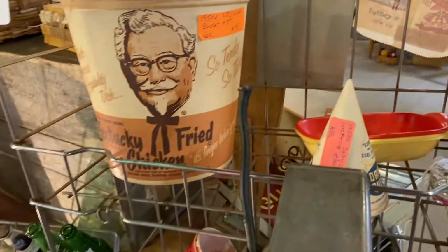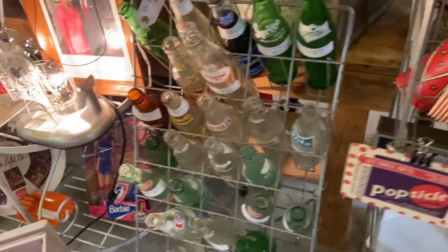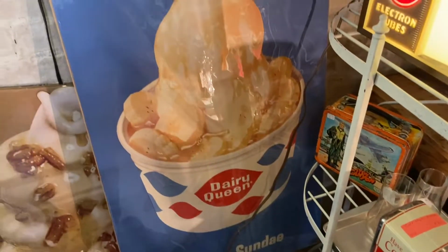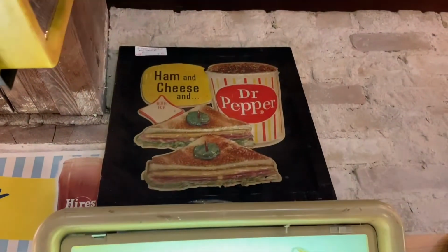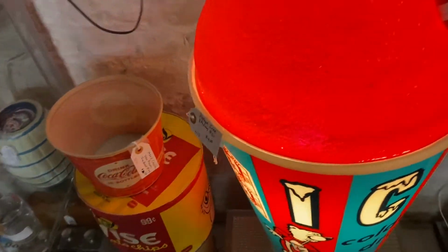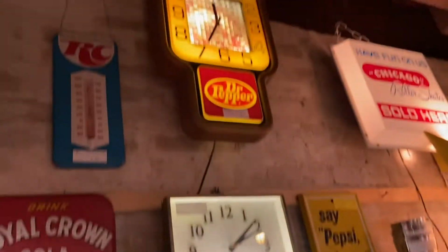Y'all, I just can't even. I mean, look at the KFC stuff. Icy, Dr. Pepper. Not only does it have soda, but I'm obsessed with all the fast food advertising. Like, I want that in my house. And that. Now, why do I want that? I don't even know. Why do y'all put pickles on the top? Ham and cheese and Dr. Pepper. Sounds good to me. Do y'all have Dairy Queens where you're from? And I would have bought that probably even for $200, but you saw the price tag.